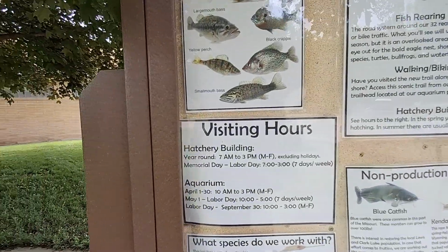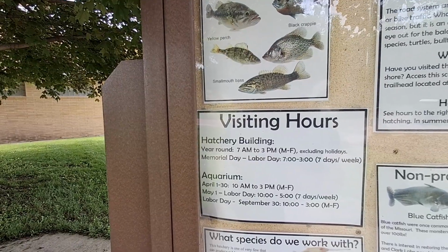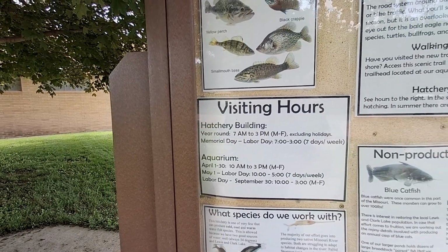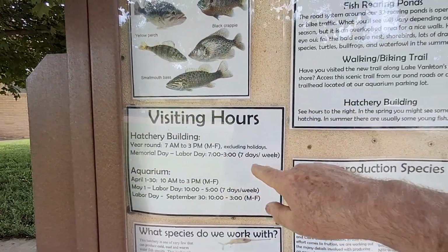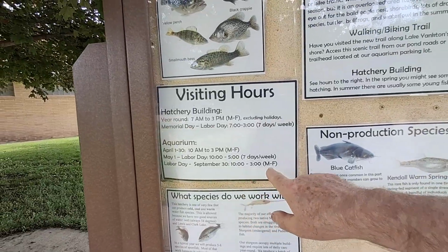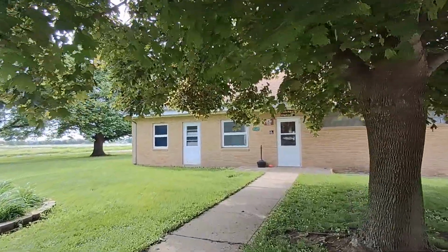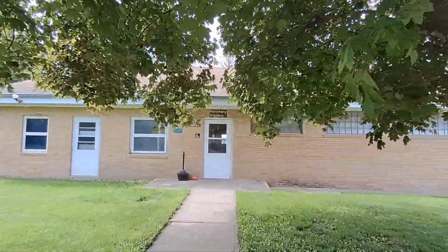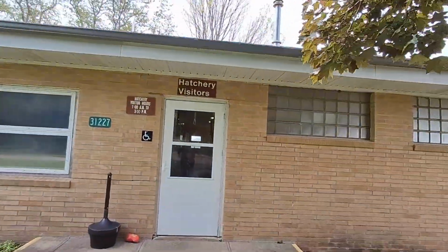If you're interested in the hours, 7 to 3, Monday through Friday. And then through the summer, they're open 7 days a week, 7 to 3. Aquarium, same. Except the aquarium opens at 10. Hatchery visitors.